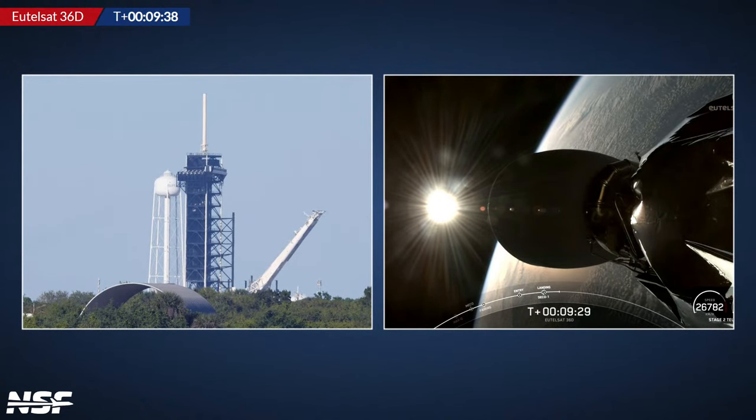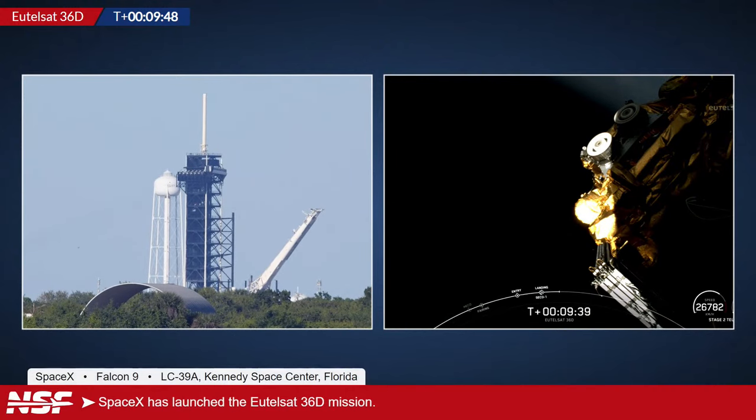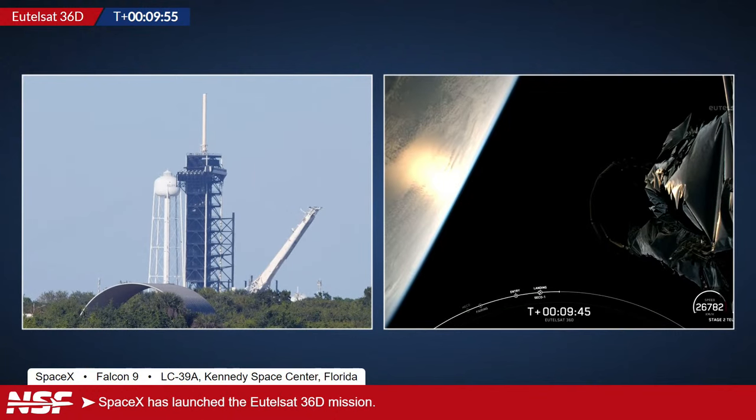Meanwhile, the second stage is doing its own thing, coasting in space. And in about 15, 20 minutes from now, it's going to relight again. You can see some of those ion thrusters that I was talking about for that satellite. It's going to take a few months to get to geostationary orbit, but it's more efficient than using hypergolics. Also, more healthy, I guess, for people handling the satellite.